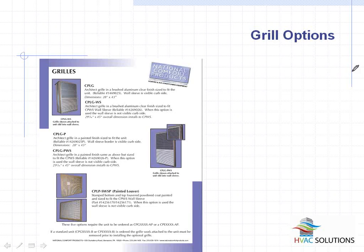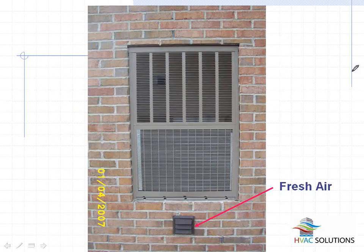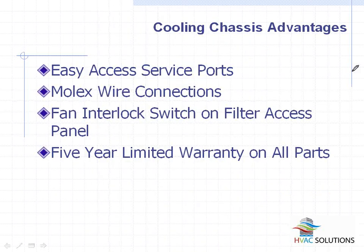But there are all sorts of grill options. Some of the grills cover just the unit itself. Some of the grills cover the little inch part of the unit around the grills. So there's all sorts of grill options you can get. Those take a little more lead time. There's even some applications where we see some fresh air, if you need to bring in some fresh air by code or some sort of requirement like that.